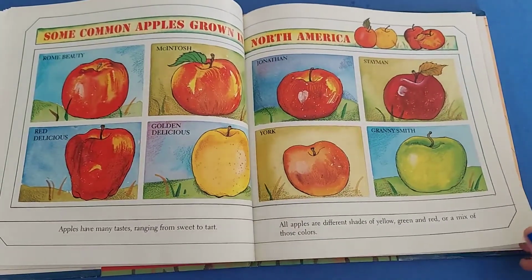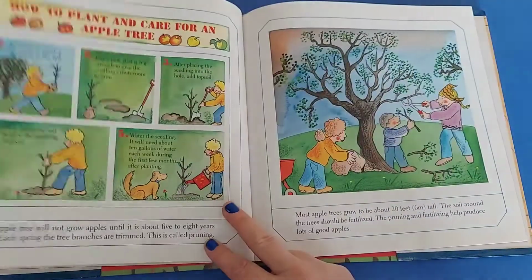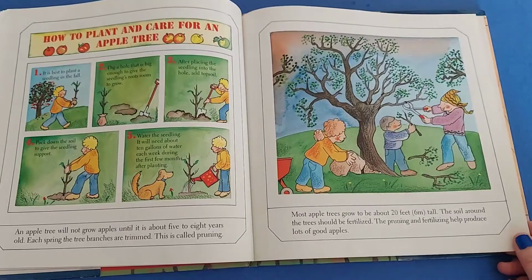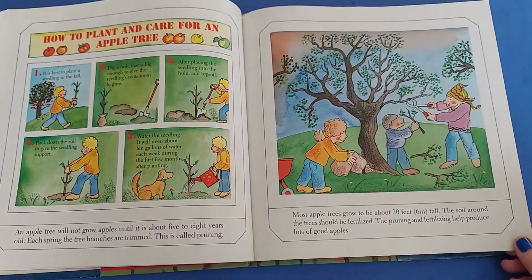Apples have many tastes, ranging from sweet to tart, and all apples are different shades of yellow, green, and red, or a mix of those colors. An apple tree will not grow apples until it is about 5 to 8 years old. Each spring, the tree branches are trimmed. This is called pruning. Most apple trees grow to be about 20 feet tall.